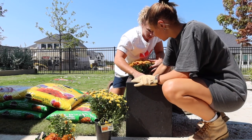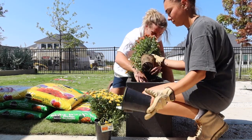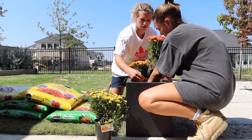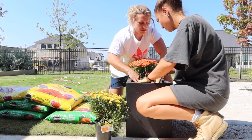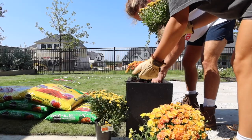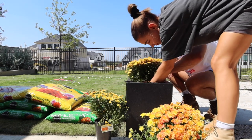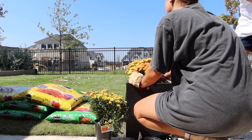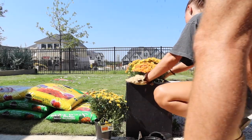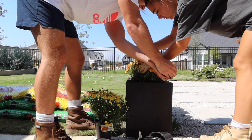What I'm saying though, instead of digging so deep? Yeah, I know, just a little bit deeper. Here, push, pack it tight. So I'm gonna put two more in there. Trying to make sure that the roots are covered. He says to only water twice a week. So we should almost never water them again.